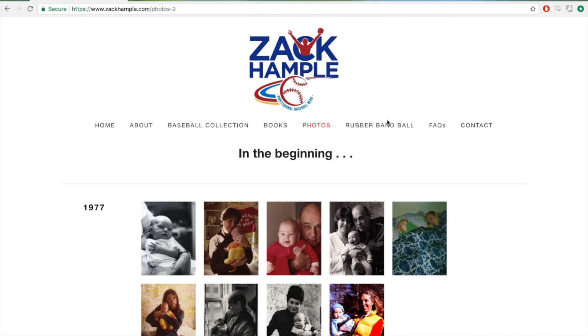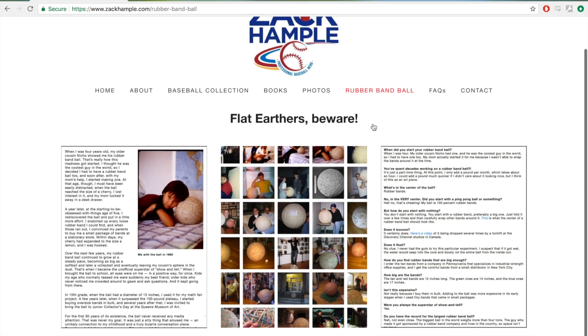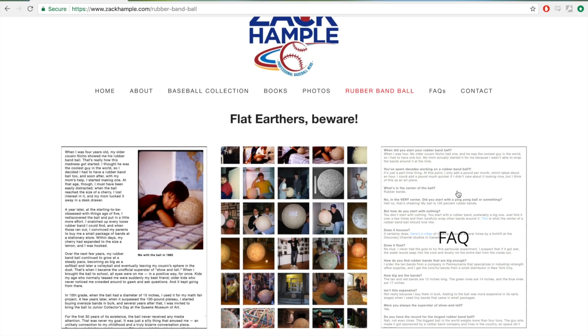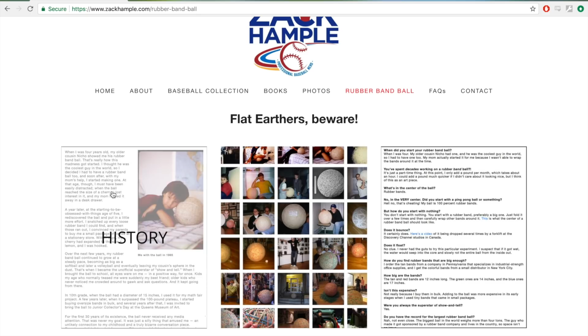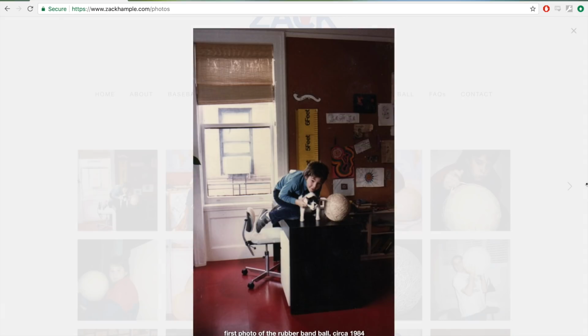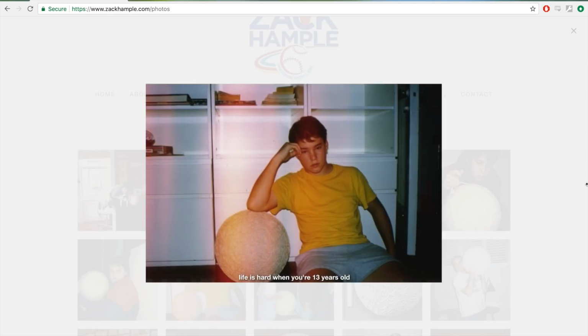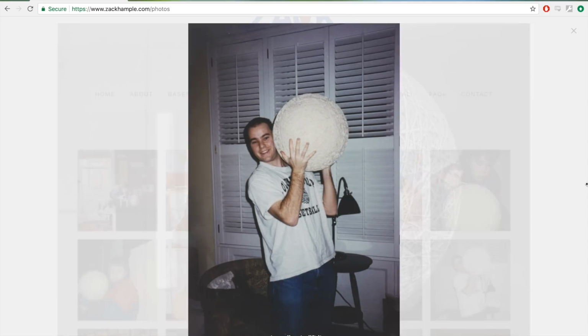Now this might be the most random thing on the website, the rubber band ball link. I do in fact have a huge rubber band ball. If you look at this FAQ page about it, you can see exactly how much it weighs. There's photos, there's a little history of the rubber band ball, and just to show you what the photo section looks like, pretty much like the other gallery, just click one and start flipping through, and you will see a whole lot of stuff that you probably never realized you wanted to see.